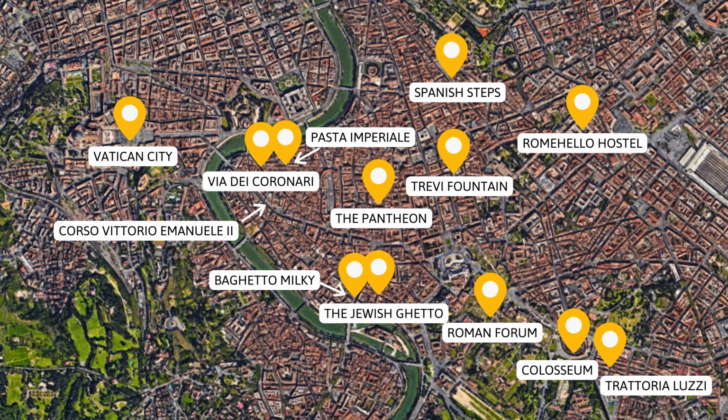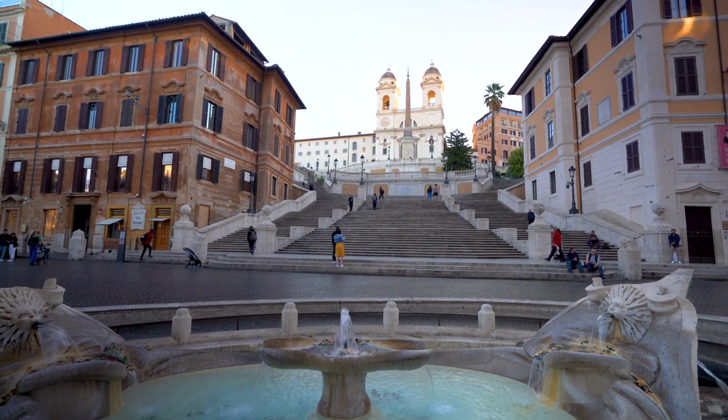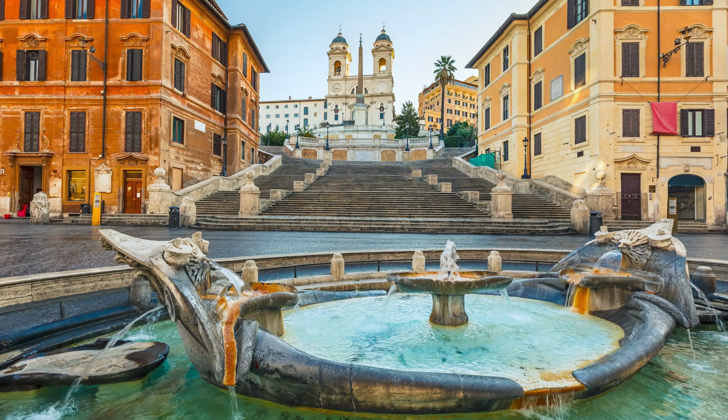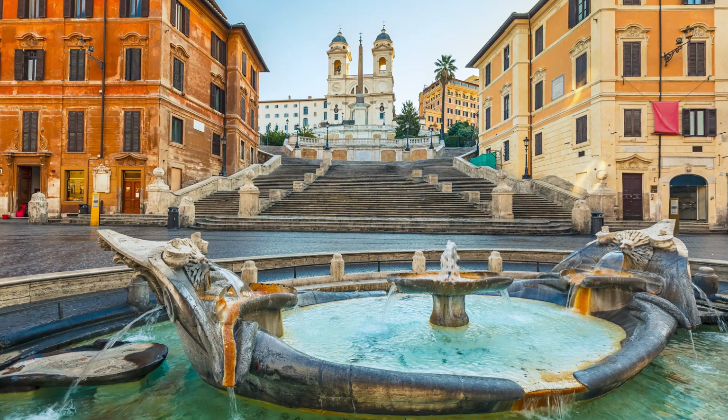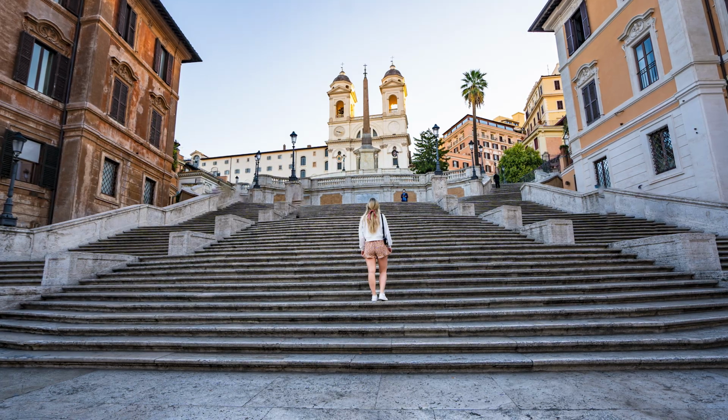The steps represent the close relationship between the sacred and the eternal city. These are the longest and widest steps in Europe, and they are home to a lot of Italian traditions and local events. There are tons of shops and restaurants around the Spanish Steps, so if you're looking to pick up some souvenirs, or if you want to grab a late breakfast or early lunch, this is a really good place to do it. If you're leaving early this day, that might be all that you have time for.